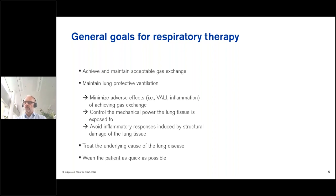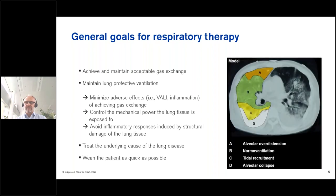When we talk about these kinds of effects, this is just a CT scan, done in a rather schematic way to illustrate what I'm talking about right now. If you take a look at a CT scan in a mechanically ventilated patient, typically the ventral parts are at risk of being overdistended.